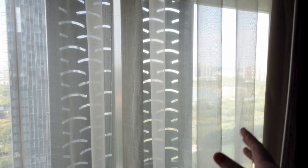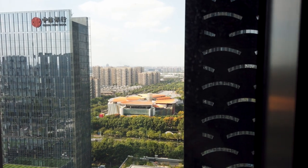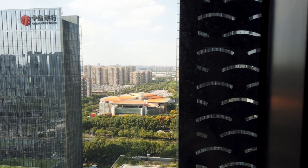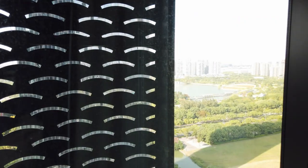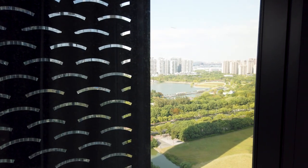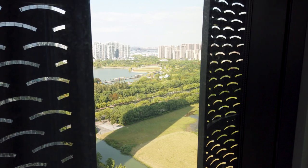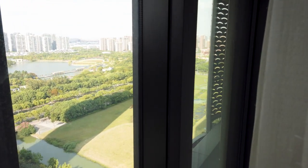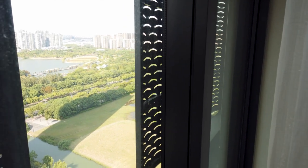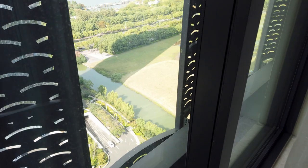Again, same view as out the living room, looking towards the Bank of China building and the recreation center. And of course, this way you have the park and the pond again, too. You can see a little bit better view of the little area I have right here beside the hotel. And then of course the canal, which they're all over Suzhou. It's really nice right down there.